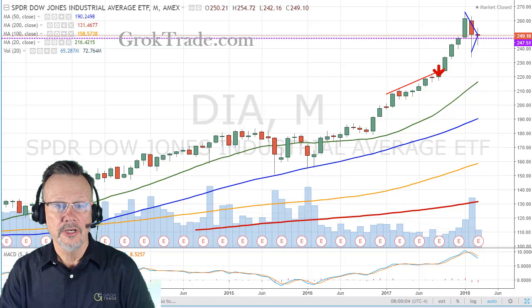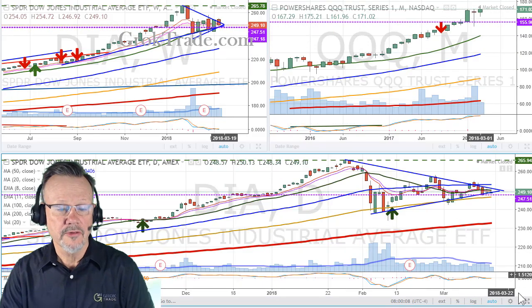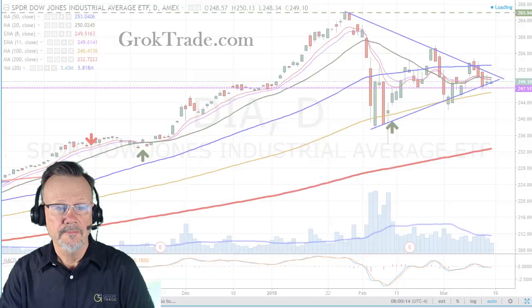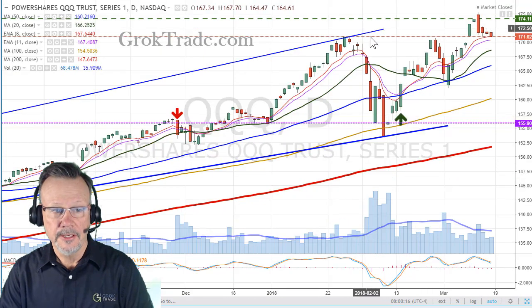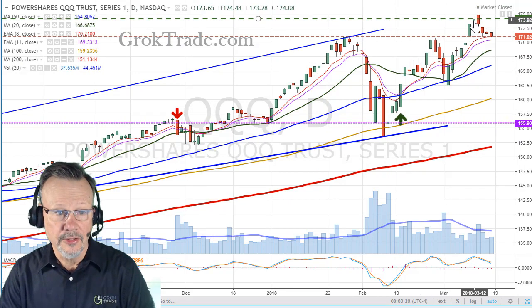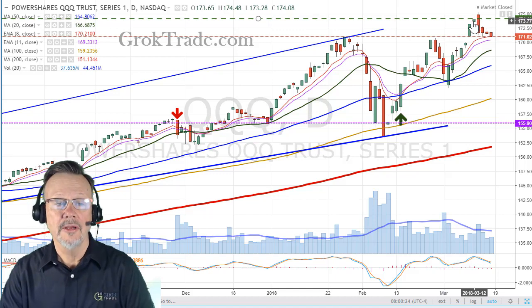All right, let's go to the QQQ, the Nasdaq here for the daily chart first, and it's been the most bullish of the markets here. Oops, and look at that. It did its pullback, and then it went to new all-time highs here on Monday. It closed at a new all-time high.